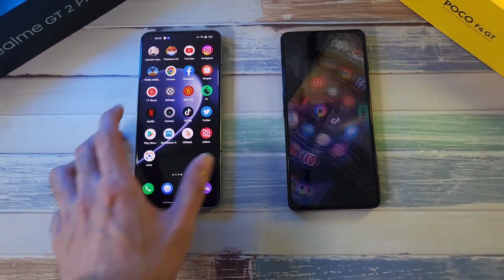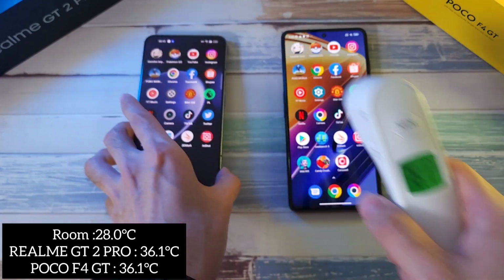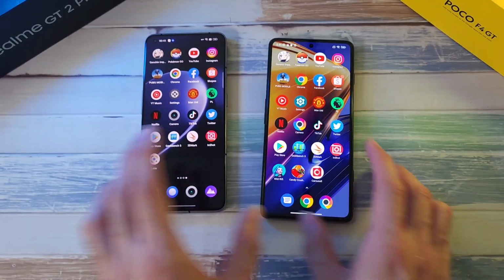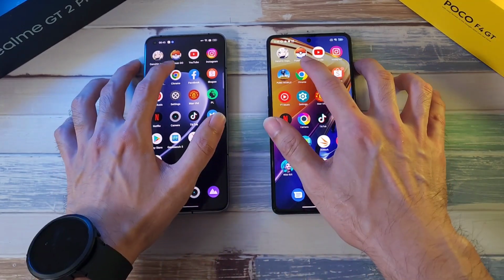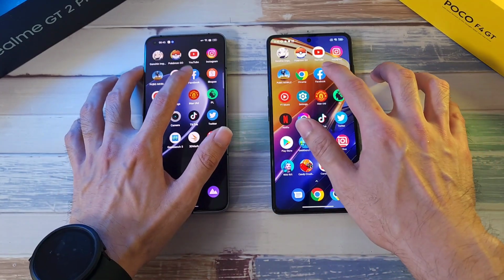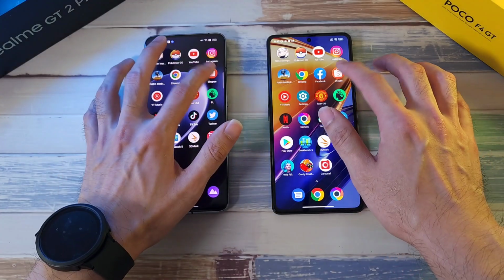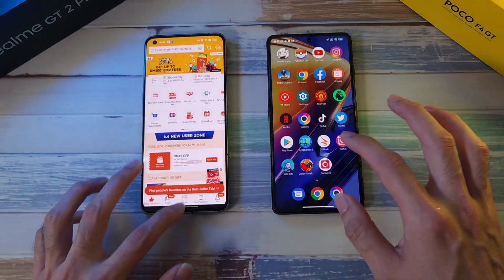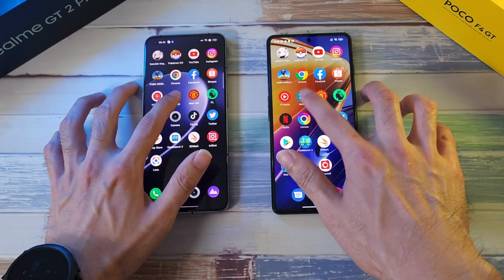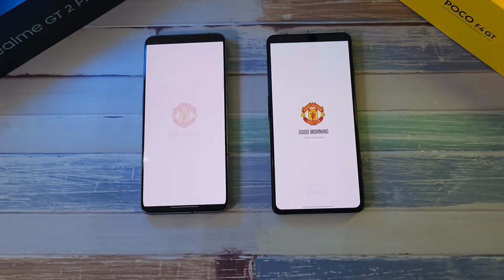And let's go on to the settings. Go to the home. Temperature wise, 36 degrees, and on the F4 GT, 36.1 as well. So very similar indeed. Let's go to Chrome. About the same. Go to Facebook. Also about the same, no clear winner. Very fast. YouTube Music. Okay, let's go to settings. About the same.